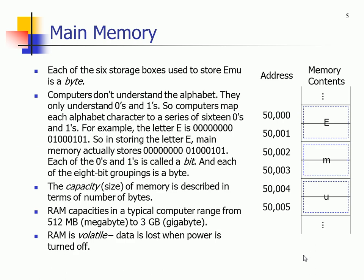So, it says each of the six boxes used to store EMU is a byte. Over here on the right, we have memory contents with E in one, an M in another, and a U in another. We store it as ones and zeros, though. So really, we don't store an E. We don't store a 1. We store just the binary values. So an E is actually 8 bits: 01000101.